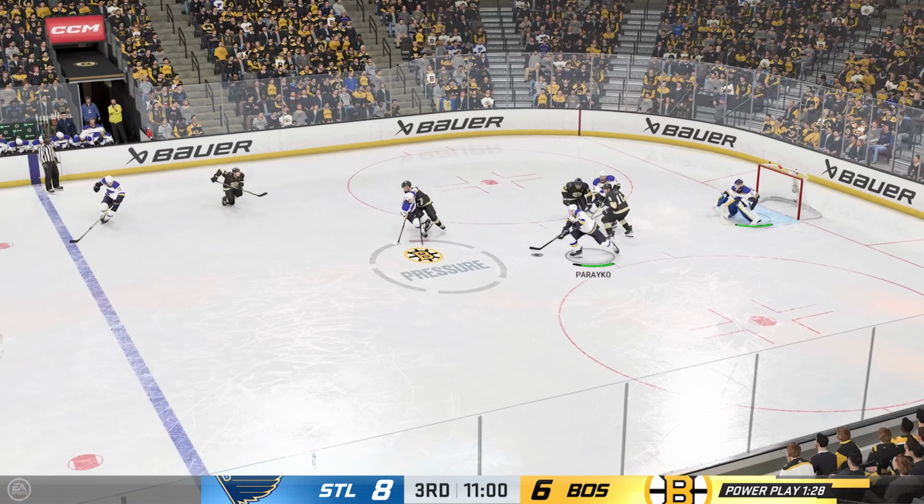Boston's looking to break out of their own end. With possession along the wall. St. Louis gets a hold of it. The Blues gain the zone. Here's a chance! And that's stopped by Swayman! On the redirect! Another stop by the goaltender. They're like a swarm of bees out here with this pressure!